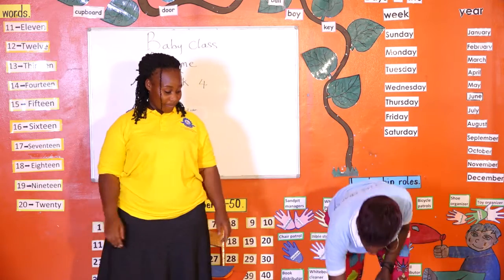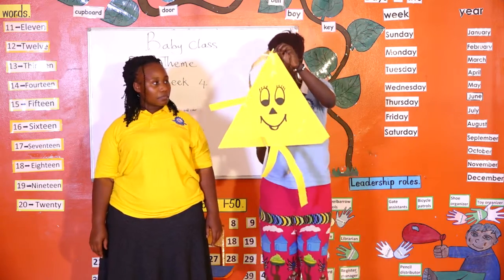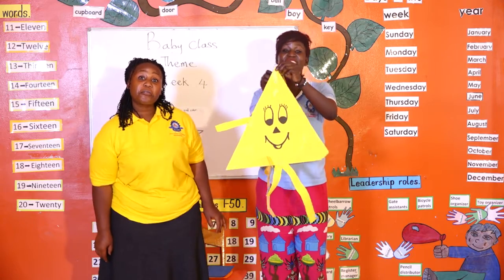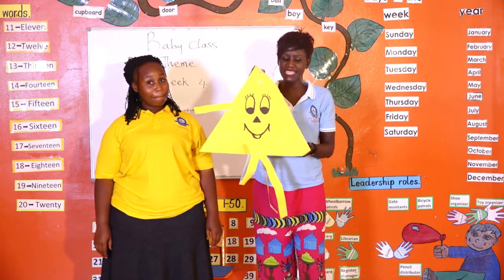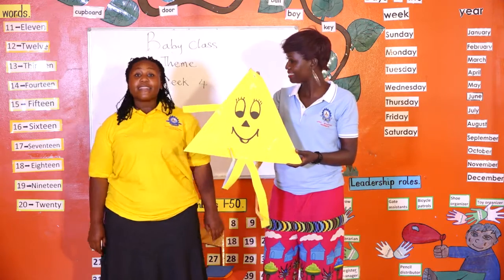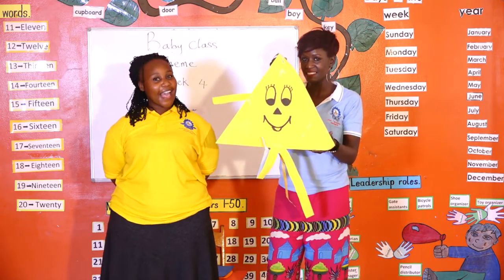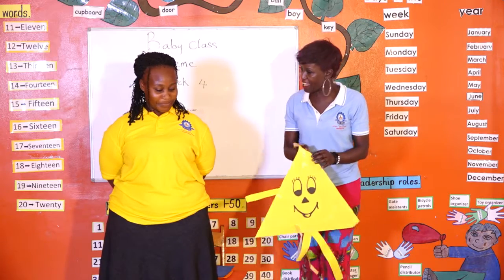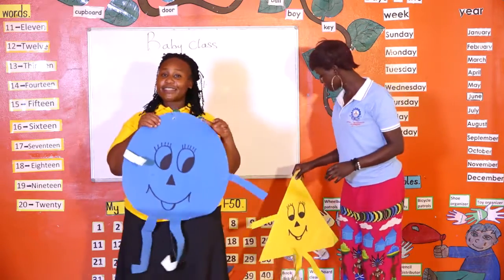Now, we are going to start with this one. Auntie Mariam, what shape is this one? That one is a triangle. It's a triangle. And what does my triangle look like? Samosa. Yes, it looks like a samosa. Beautiful. What's yours? Oh, children, what shape is this?